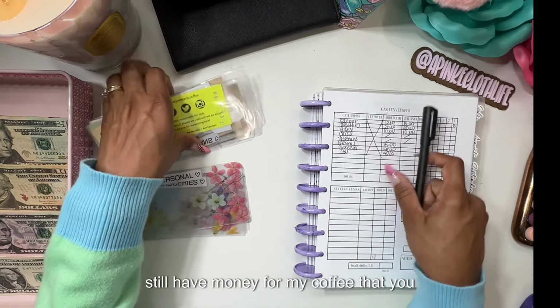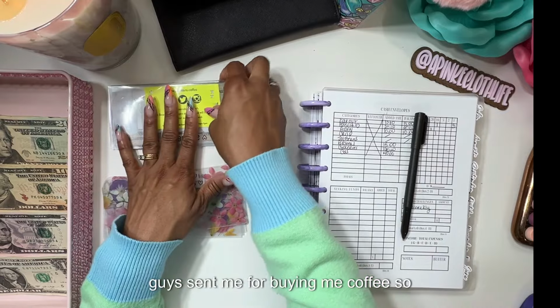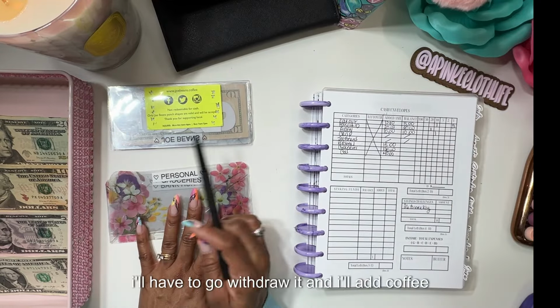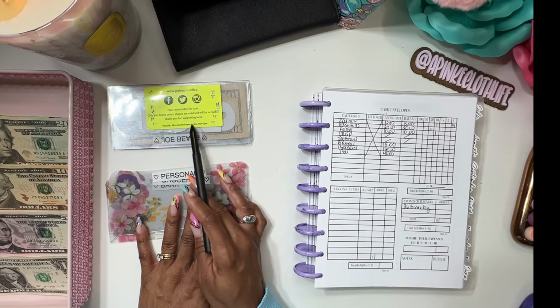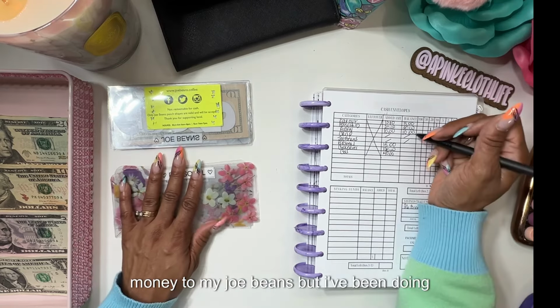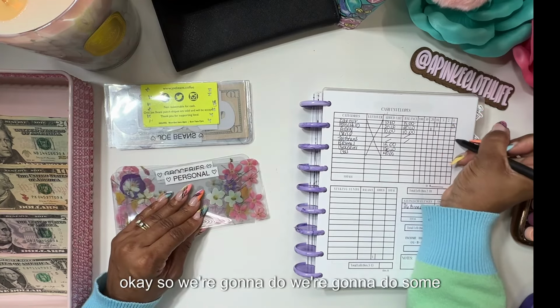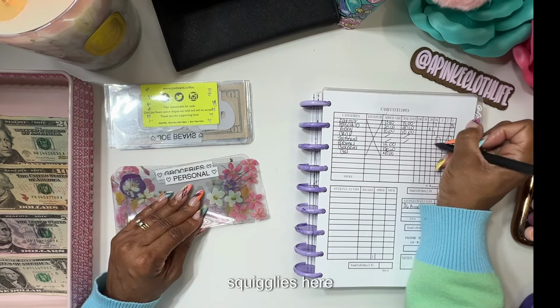But I do still have money from my Ko-fi that you guys sent me for buying me coffee. So I'll have to go withdraw it, and I'll add coffee money to my Joe Beans. But I've been doing good with making my coffee at home too. Okay, so we're gonna do some squigglies here.